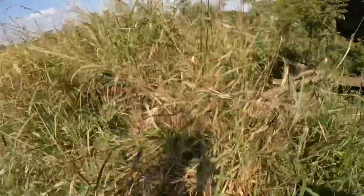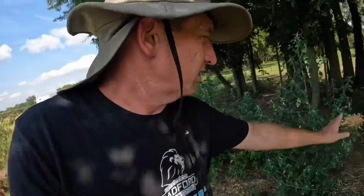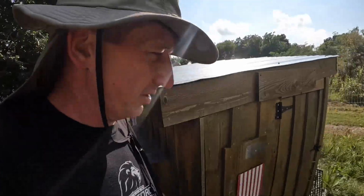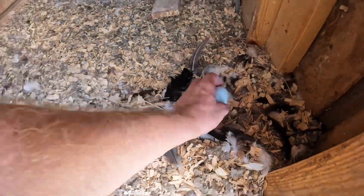I always try to look in this mess right here, the covered area that we have, and make sure they don't start laying eggs there, because if they do, we have to grab them. But so far they've just stuck to their laying boxes in the coops. Well, I say laying boxes. Their favorite place to lay in this coop is right here by the back door. And today, there's only one egg there.